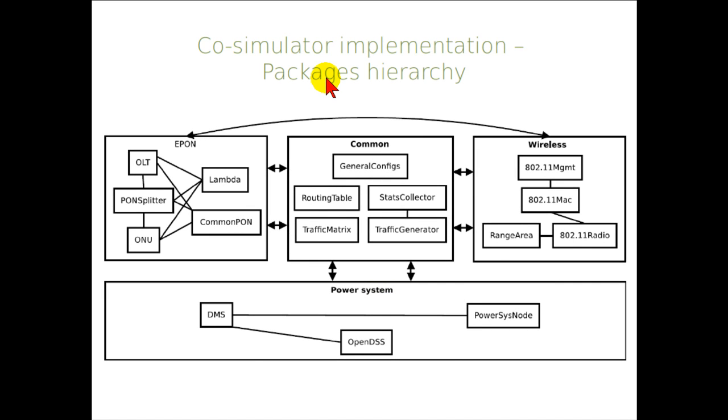The main part of the co-simulator was written in C++ with multiple packages. The first package, the EPON package, models the OLT as well as the ONUs, the splitter, and the wavelength characteristics. The common package connects the EPON, the wireless, and the power system packages. The wireless package simulates the MAC and physical radio layer. And finally, the power system package represents the IEEE 13-node network.